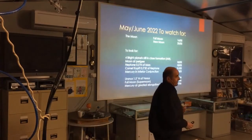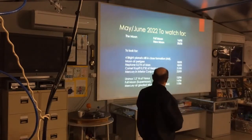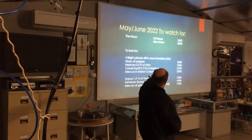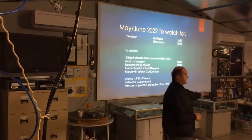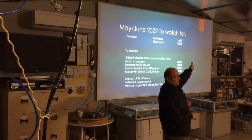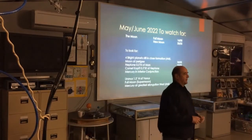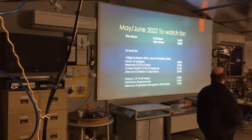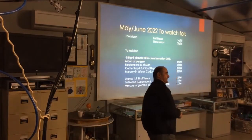We've got 4 bright planets still in the early morning. You've still got Venus, Jupiter, Saturn and Mars, and for the really intrepid, Neptune's there as well. In actual fact, on the 18th, which is tonight, Neptune is about half a degree north of Mars. Now, half a degree is the width of your thumb held at arm's length. So you can spot Mars quite easily, and Neptune's very close to it. The interesting thing through a telescope is one's blue and one's red. So an interesting little pairing for colour photography.